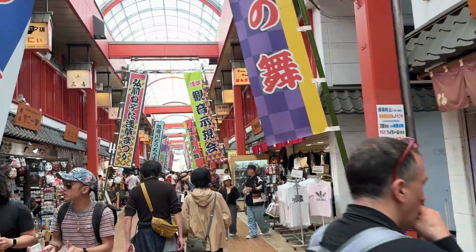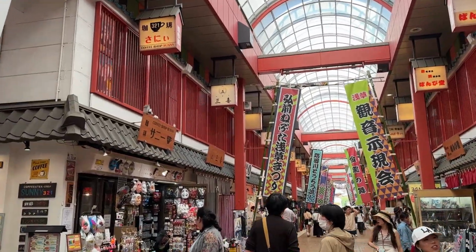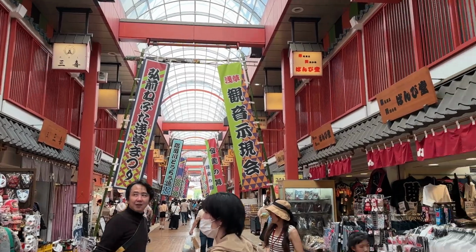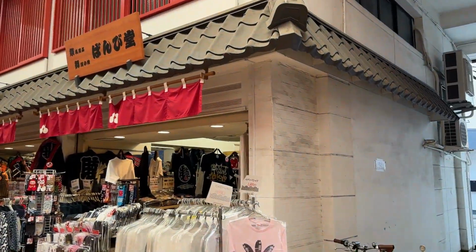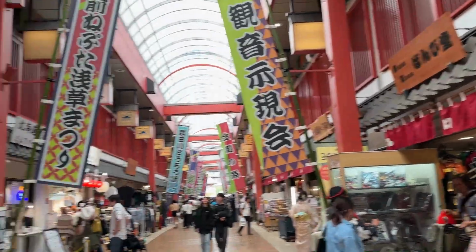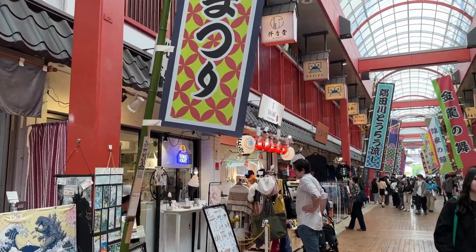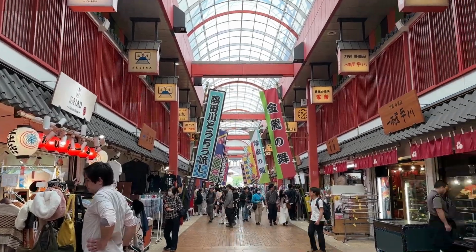And why I suggested this Sensoji Temple is that it is not only a famous touristy landmark in Tokyo, but also the market around the temple is a great feast for all the food lovers. Whether you are non-vegetarian, vegetarian, or vegan, there is food for all types of cuisines, guys. So when you want to explore food, it will take you 2 to 3 hours minimum to explore the entire market.